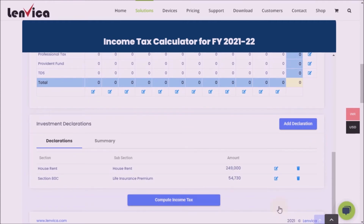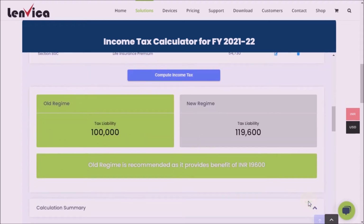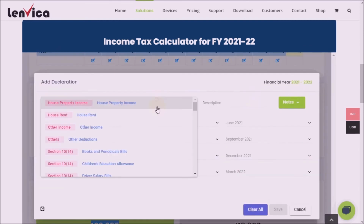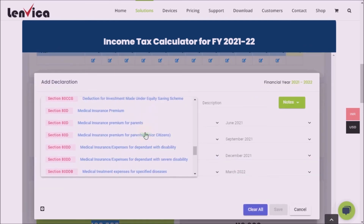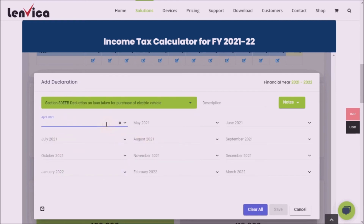Step 4, now, calculate income tax. As per the calculation, you have a total tax liability of 100,000 Indian rupees. Step 5, declare your vehicle loan. Key in the interest amount.